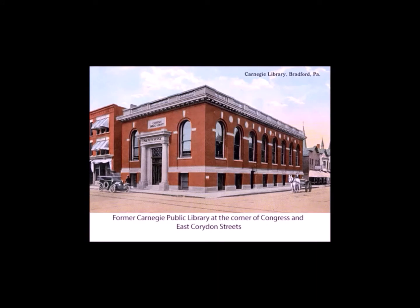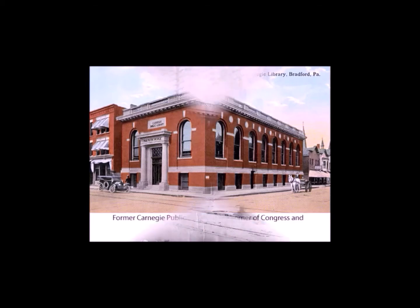If you like to read, and let's face it, who doesn't like to read, right? Then you probably recognize this building on the corner of Congress Street and East Corydon Street. It's the old Carnegie Public Library, and today we're going to learn the history of this library as you join us for Coffee with a Curator.